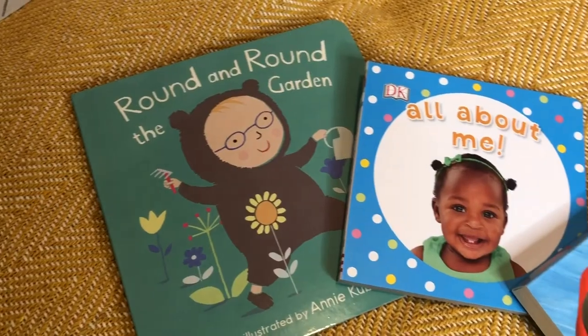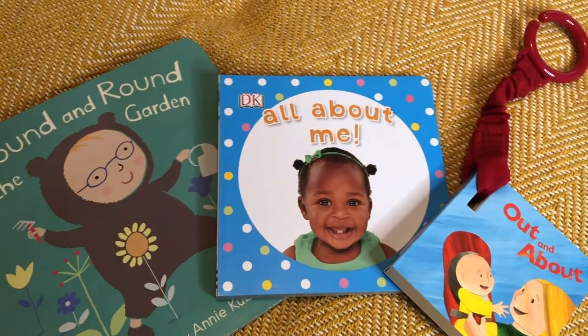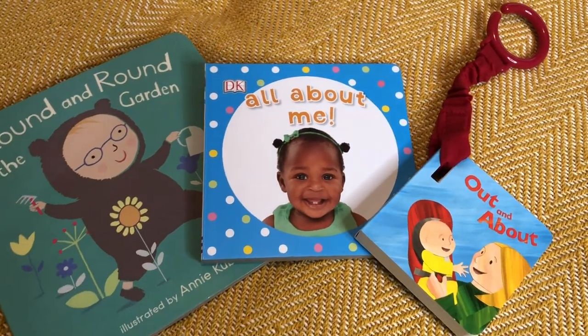They have an All About Me book, which is super, super cute. And these little books are brilliant when they're just starting to wake up and spend a bit more time being aware. It's great to have these short, little snappy books to read. And then they have Round and Round the Garden by Annie Kubler. Just again another short, quick, snappy book to read while they're a bit more alert, and reading to them is supposed to be really good, so including that is fab.